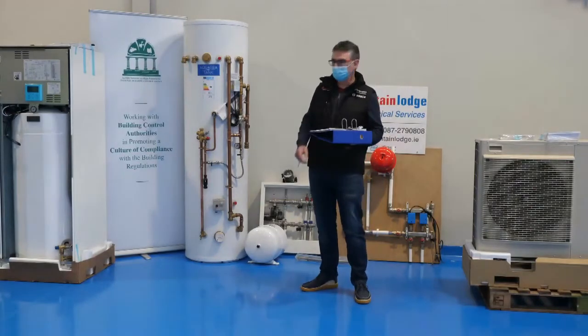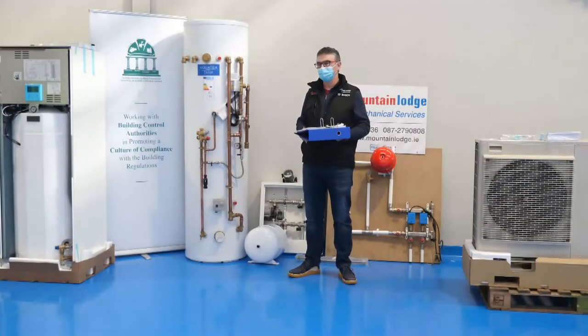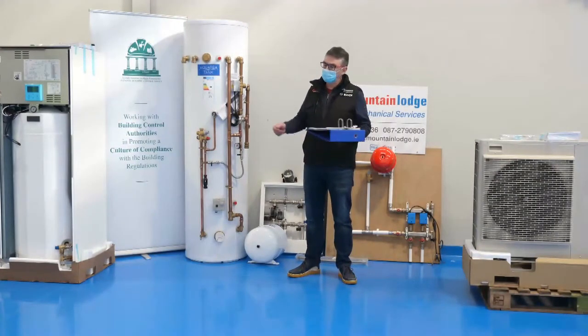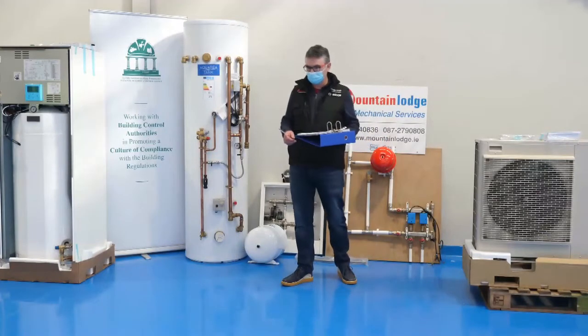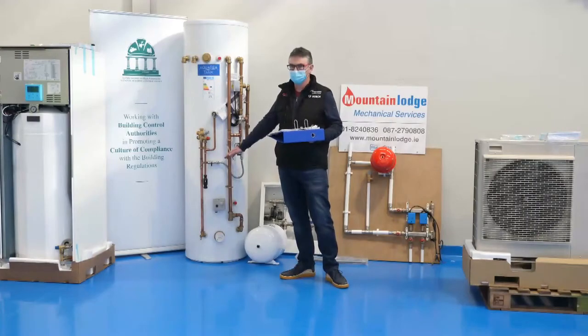They're going to be in any system. You have to have your safety points on it, and you have to see the discharge going to external. Apartments, because you can't get to external, it can go to drain, but it has to be properly trapped, and you're still going to need a tundish on it to see that it can be seen.